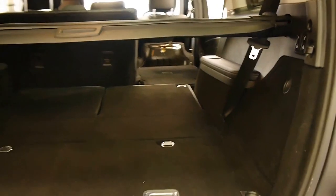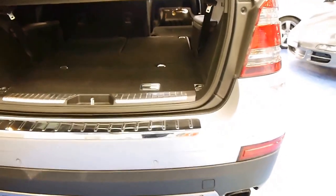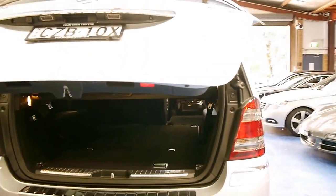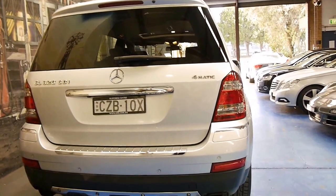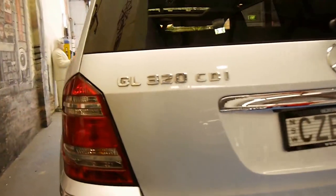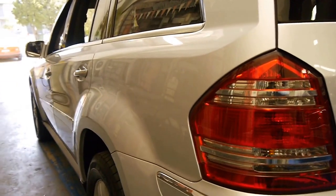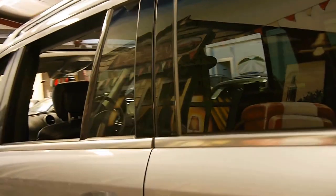Absolutely incredible. This car also benefits from a reversing camera and parking sensors. Simply press this button and the boot closes. I think for just under $50,000, it's incredible value for money, especially being a diesel with such low kilometres. Looking down the side, it looks very straight indeed. In fact, I can't see a single ripple or dent whatsoever. It's got tinted windows.